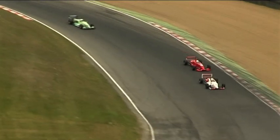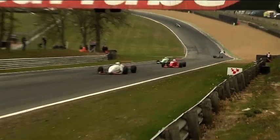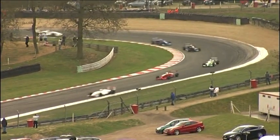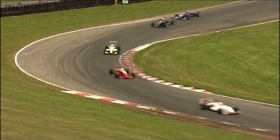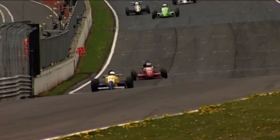Malcolm Scott really on a charge this weekend. He goes through to P2 now. And Scott having a pretty good start to the season then. Podium finish at Snetterton, a top 4 finish at Brands Hatch yesterday. Looking to get onto the podium again. Well, he is now. He's up into second position, ahead of Manette, ahead of Chris Kite.